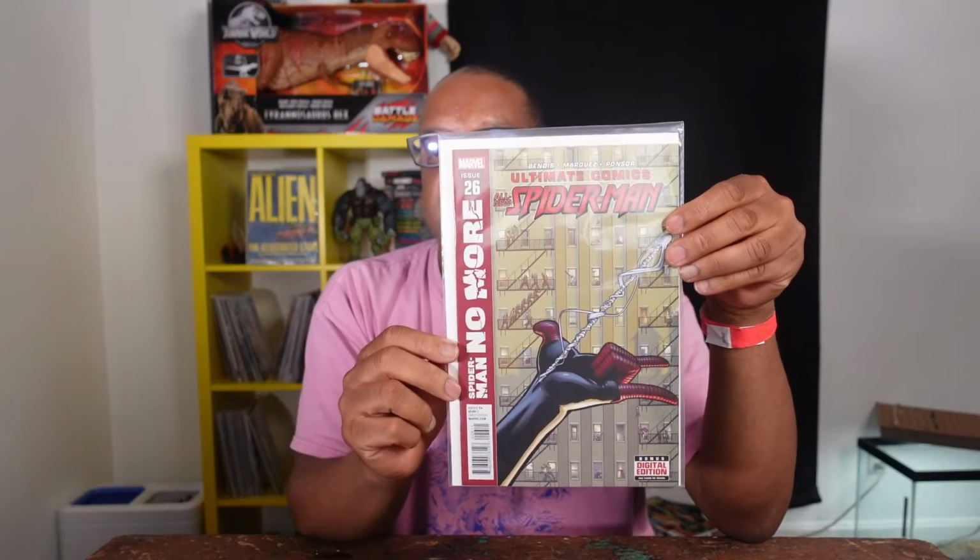Ultimate Comics, All-New Spider-Man, #26. And this is the first appearance of the Ultimate Taskmaster, Tony Masters. And this book goes for about, I think about $10 also, maybe 15 on a good day. There's a rumor that at one time this might be the Taskmaster we're going to see in the Black Widow movie, but nothing's come of it since. So it's a decent spec. You know, we may see Tony Masters somewhere in the future.